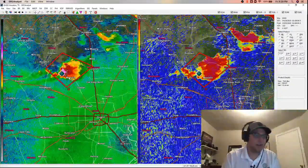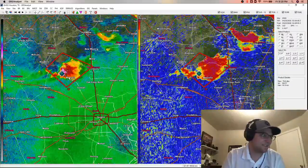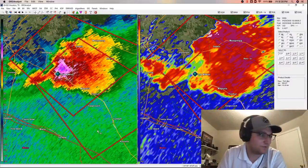Again, I do not know how long this storm's going to survive. There's nothing really impeding it. It looks really good on radar still. So we have a pretty decent hail swath.